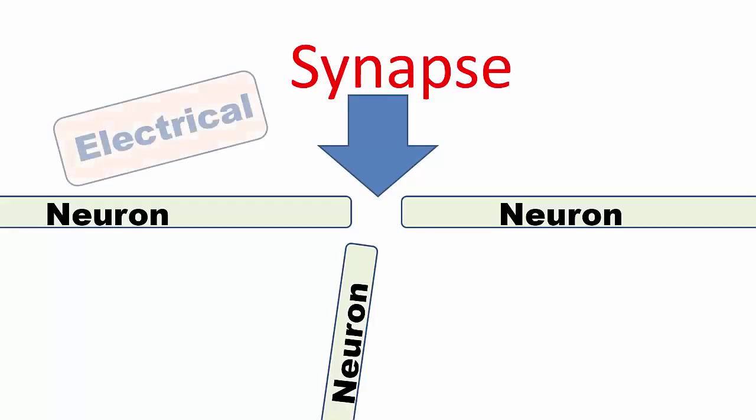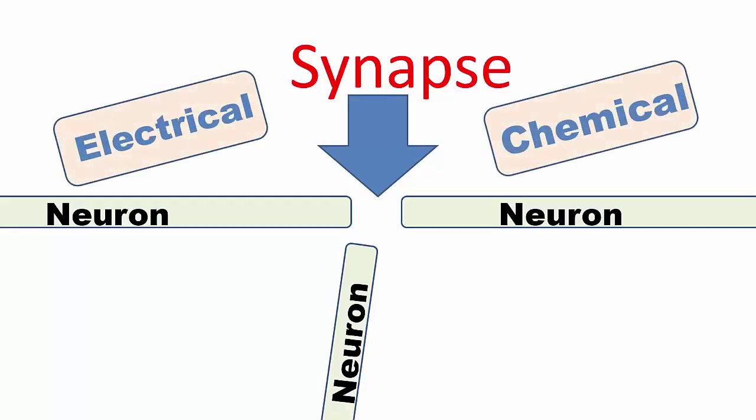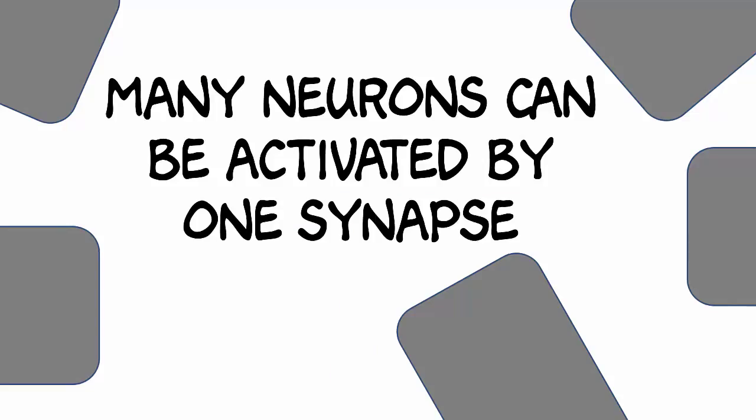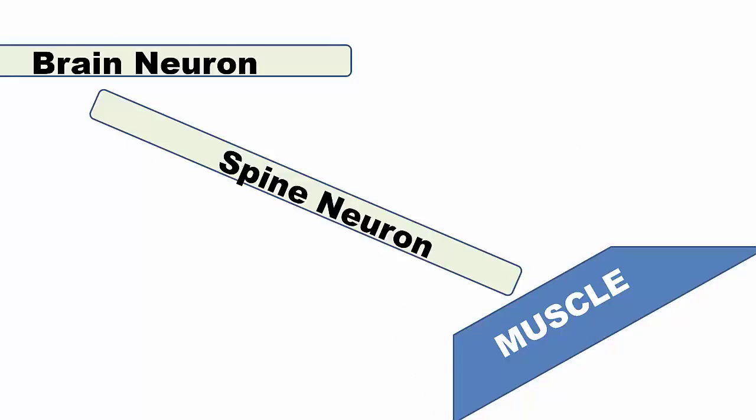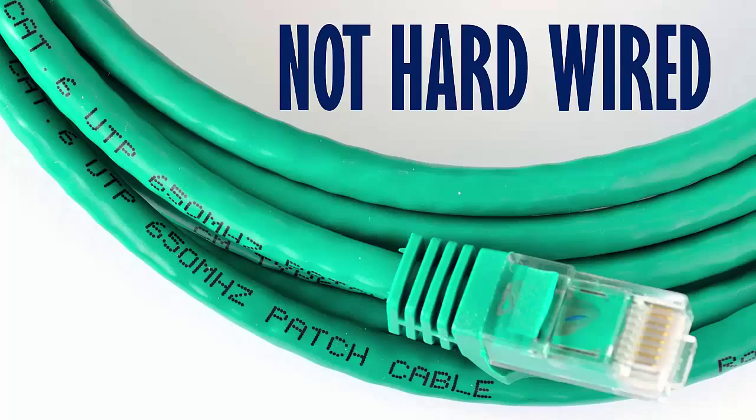They are electrical or chemical. The connections occur in openings between neurons. It's hard to believe that little chasms are so important, but without synaptic gaps, nothing in your body would work. Neurons carry signals to muscles or organs, but they're not directly attached. There's an opening, a synapse, between the neuron and its target. We are not hardwired. We operate as a network of interconnected parts.